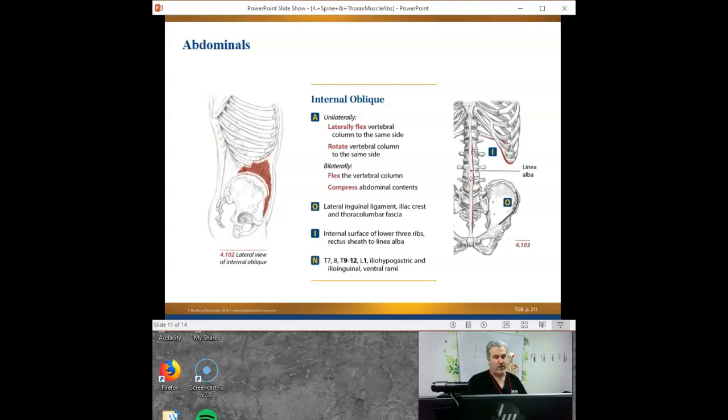Can somebody read me the origin of the internal obliques off the slide or off their book? The lateral inguinal ligaments, iliac crest, and thoracolumbar fascia. Wow, that was good.